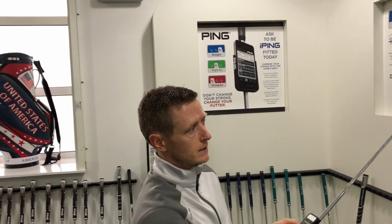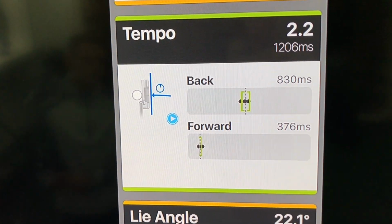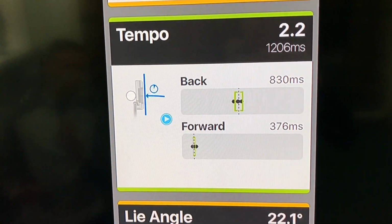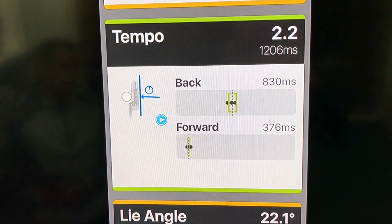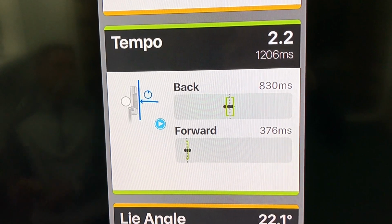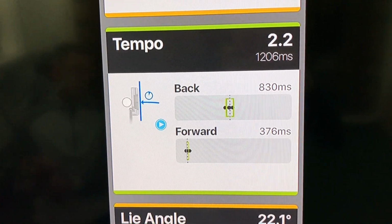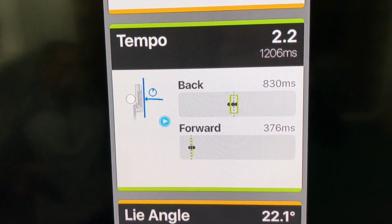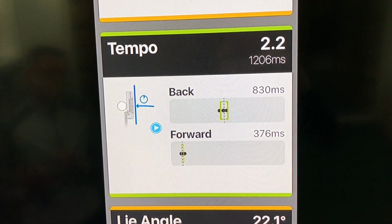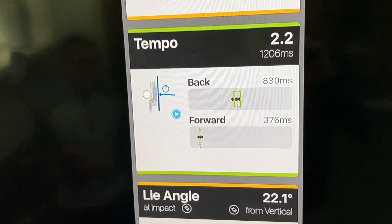So we then look into tempo. This is the speed of the strokes. This is a measure of how long it takes the club head to travel from setup to the extreme point of the backswing, compared to how long it takes to travel from that extreme point back to the ball. The 2.2 in the top right corner is a ratio, so it takes 2.2 times longer for the club head to travel back as what it does to travel forwards. There isn't a right and a wrong on tempo, it's more of a personal thing. Again, as long as it's consistent.